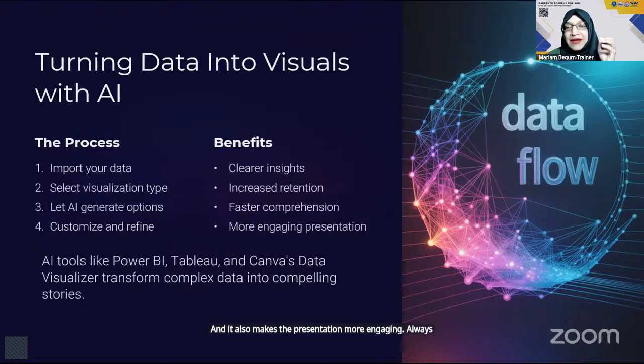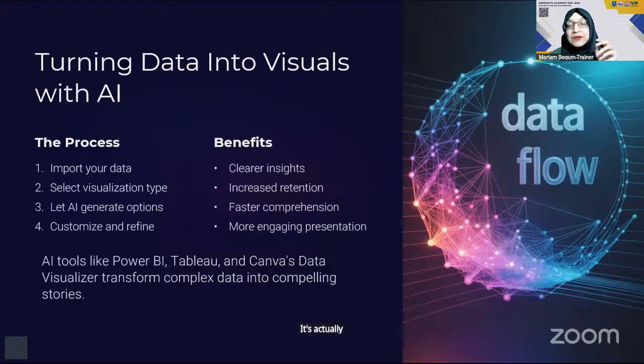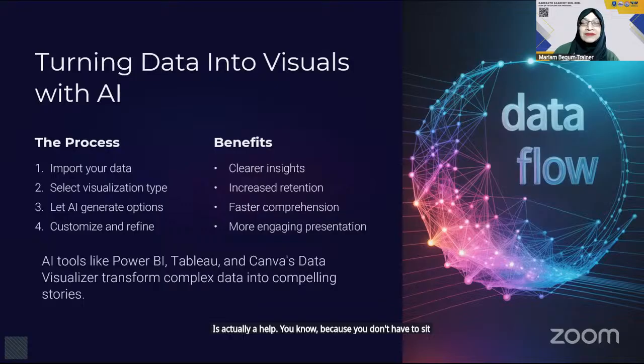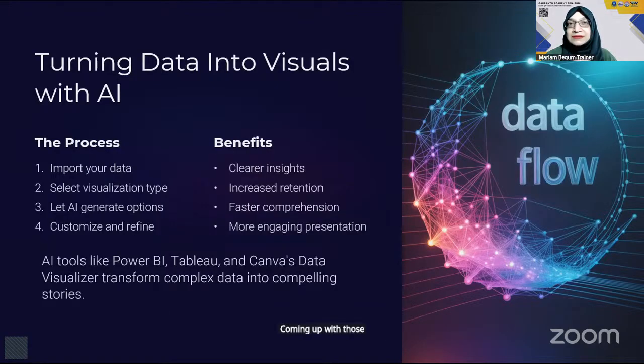Always remember, leveraging AI to quickly generate a variety of visual options is not a sin. It's actually a help. Because you don't have to sit and draw everything out in Excel, coming up with those complicated charts. Let AI handle it for you.